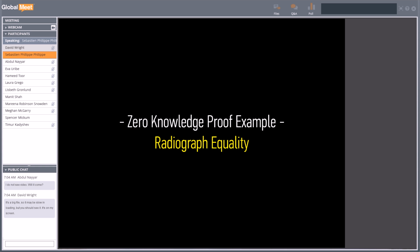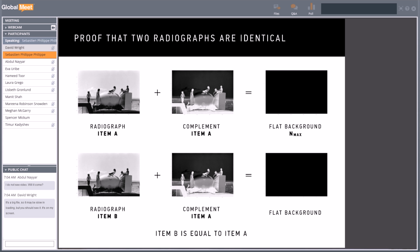Okay, so moving on to a simple example. Here I try to build a toy example of how you would prove that two objects have radiograph equality. This is relevant for our work, which is why I'm explaining it now. So, first step: how can we prove that two radiographs are identical? Here on the left, you take two radiographs of two items, item A and item B. You build what I would call a complement of the radiograph of item A, such that when you sum the radiograph and its complement, you get a completely flat background.